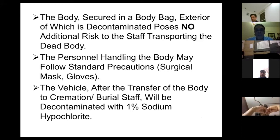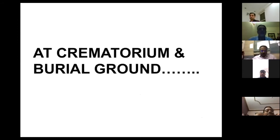Regarding the vehicle used to transfer the body to the cremation or burial ground: the cremation or burial staff will take over the transfer. The vehicle also needs to be decontaminated with 1% sodium hypochlorite.